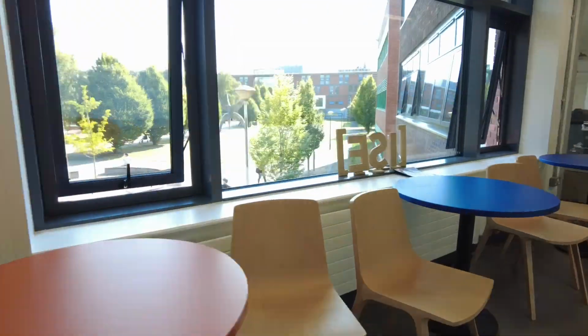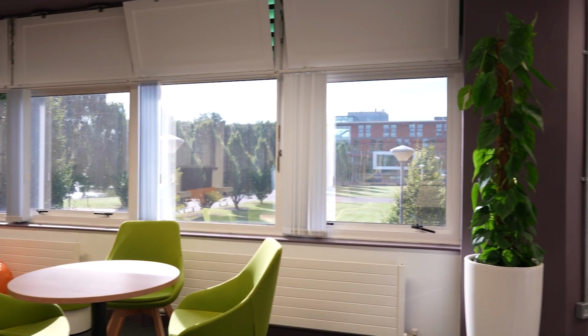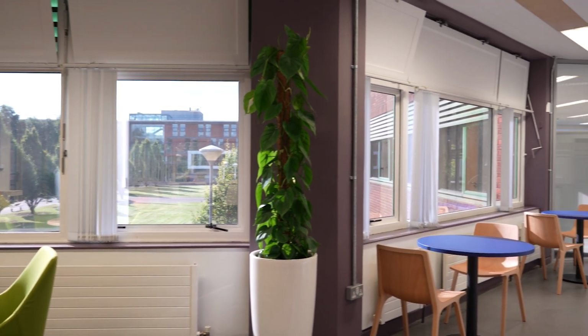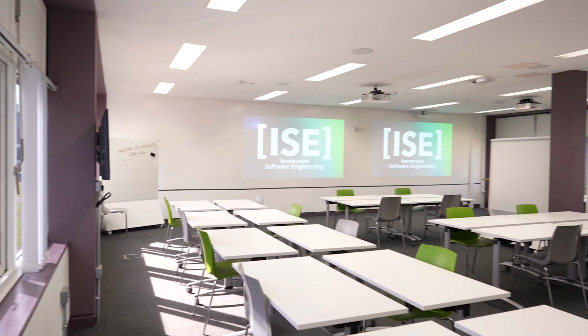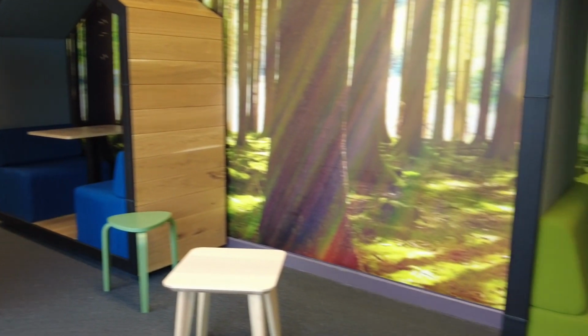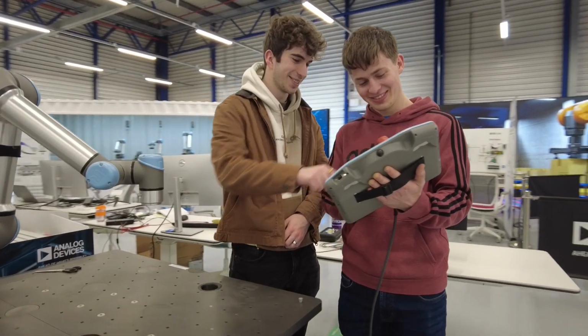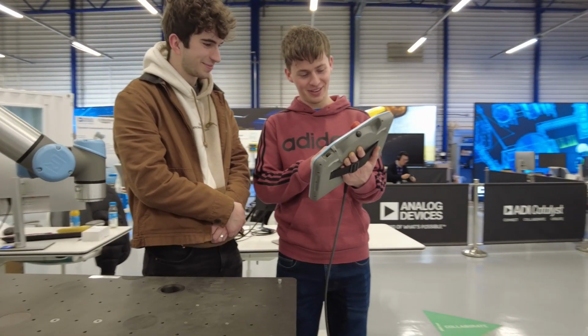The majority of our classes take place in one building, and ISE studios mirror professional environments where software engineers, system designers, software architects, and user interaction designers collaborate on projects. As well as the labs, there are also breakout spaces and pods where students can work together in smaller teams. This prepares students for the real-world practices in the careers that they will pursue after they graduate.